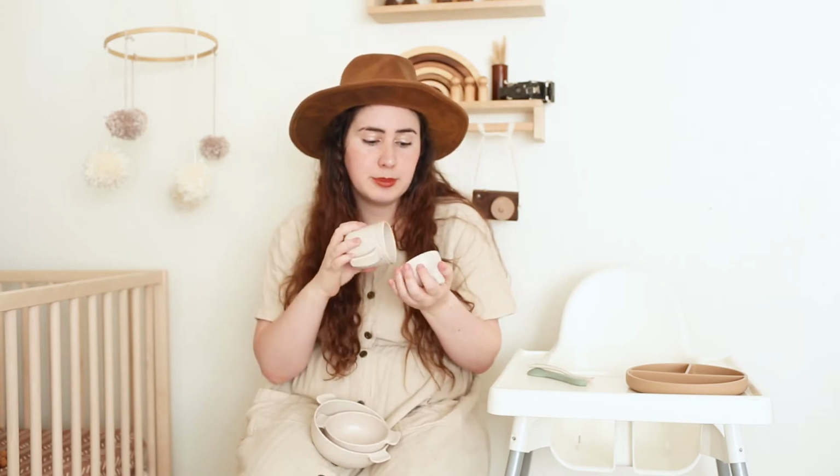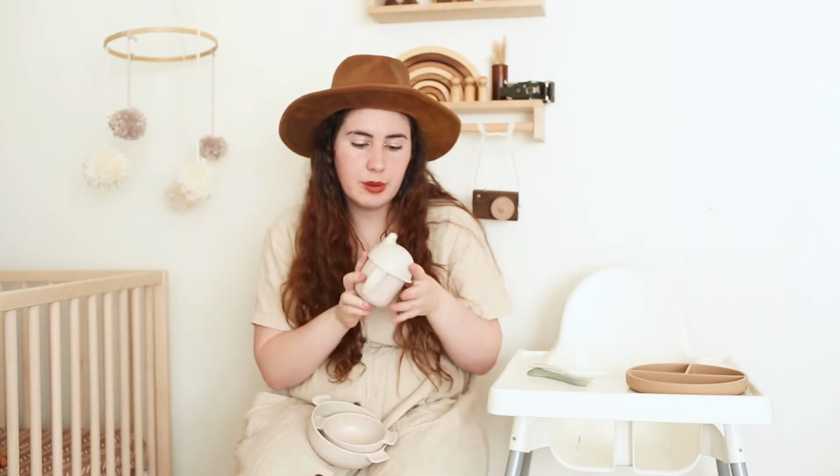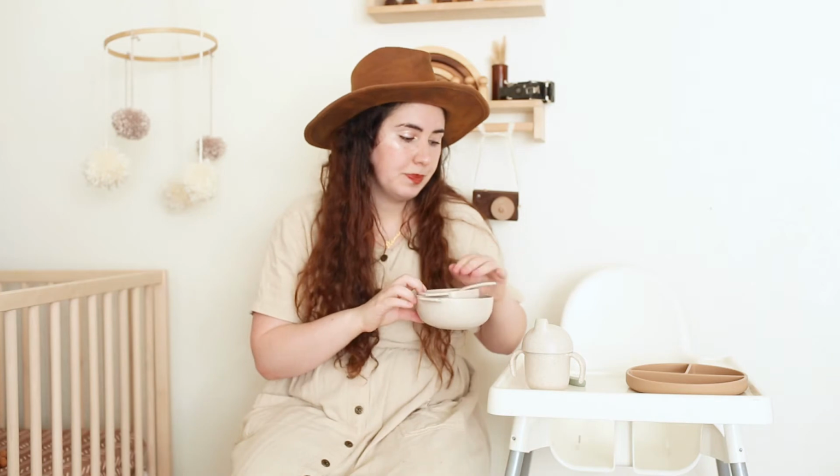It matches my coffee cup. I'm really happy with it. But it's this little sippy cup, and it screws on. I like that it screws on. Super easy to clean, and he loves it. We've just given it to him to kind of hold and get used to. So cute. We're probably gonna need another one. And it came with these bowls and little silverware as well.